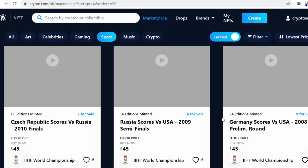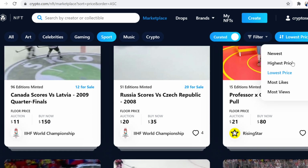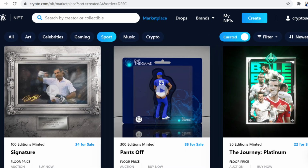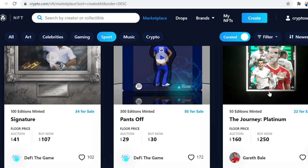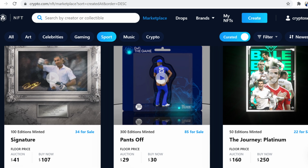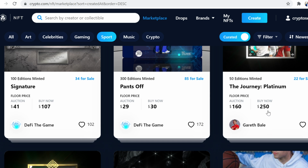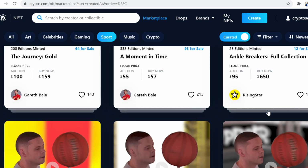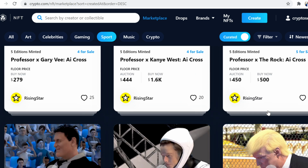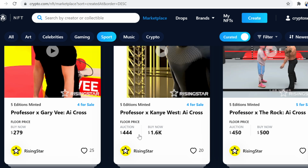Let's have a look at what we can see here from a sports section point of view, at the different ones that are available. Let's go with highest price. Actually, no, I'm going to go with newest first, so I can see what is going on here. There's an auction at the moment for the Journey of Bale, and that looks pretty good. 50 editions minted, 22 for sale, 160, buy now 250. And I reckon if all of them go, then we might be in with a shot. Or I could go for Professor versus Kanye at $444 auction.